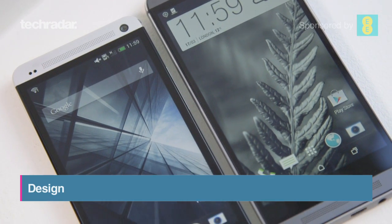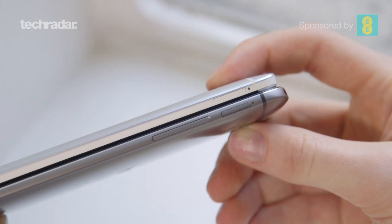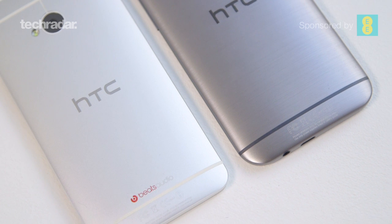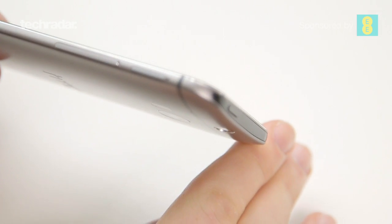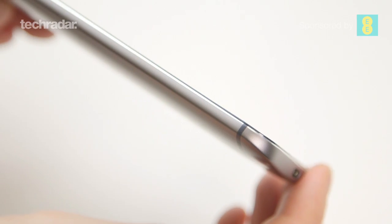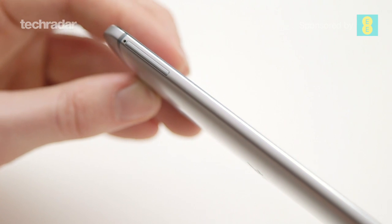The M8 is a phone that's as much about premium design as anything else, building on the philosophy of last year's model while improving in just about every area. The metal chassis is still there and now makes up 90% of the frame, up from about 70% previously. This is probably the most striking visual change, and it's one that makes you feel like you're holding something incredibly premium in your hand.